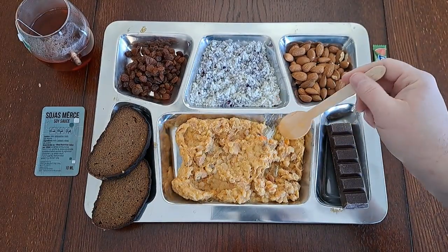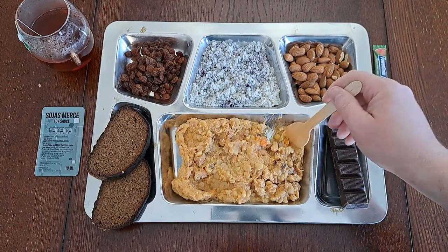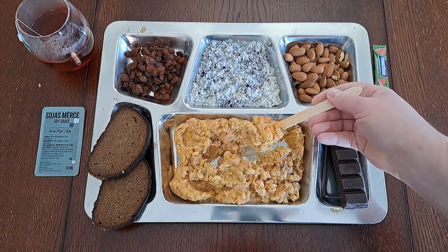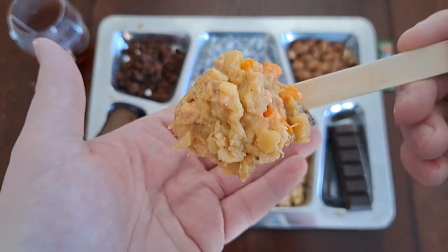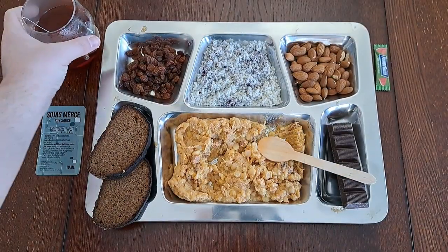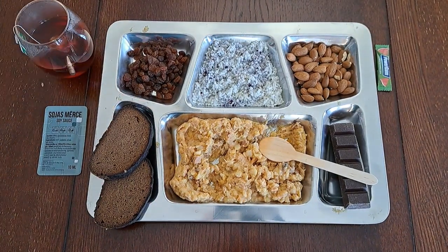Wow, they weren't lying about the smoky part of the pork. That really comes through, and the meat's nice and tender. And yeah, this is absolutely delicious. Let me go in for another little bit of that. That is delicious. Let me just cleanse the palate a little bit. Ooh, that is some really nice black tea.